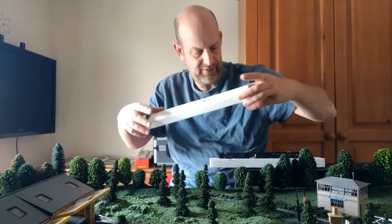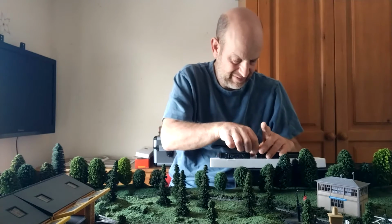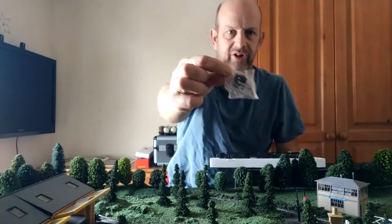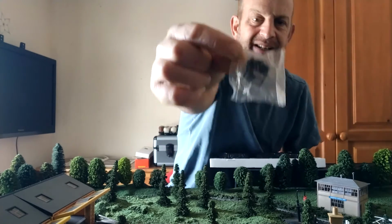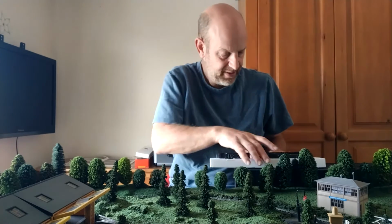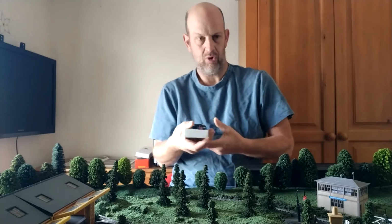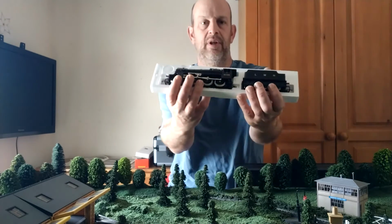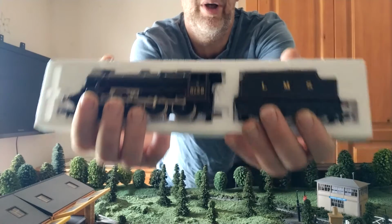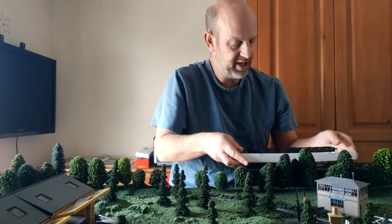Lift it off. Oh, look, here we go. Still in position in the cab. So, vacuum pipes and a little crew. Ooh, I wonder if this has ever been used. Let's have a look. Oh, pretty little thing. What a beauty. Engine number 5138.